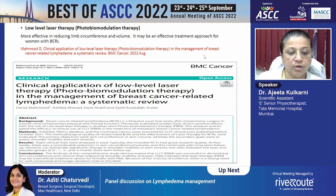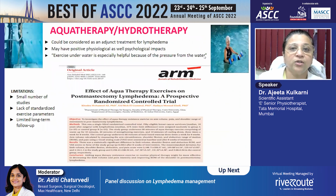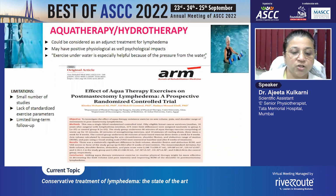There are other optional treatment modalities that are gaining importance nowadays. One of them is low-level laser therapy, effective in reducing limb circumference and volume. Then there is kinesiology taping, also found to be a complementary therapy for reducing lymphedema, but it cannot substitute multi-layer compression therapy. Aquatherapy could be considered as an adjunct treatment for lymphedema, with positive impact in reducing pain, improving range of motion, improving cardiopulmonary fitness, quality of life, but inconclusive about its effect on lymphedema.